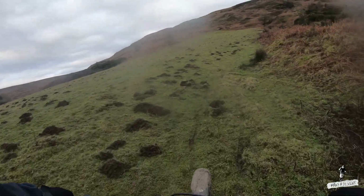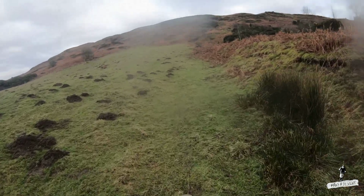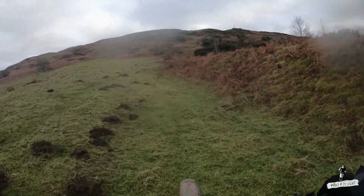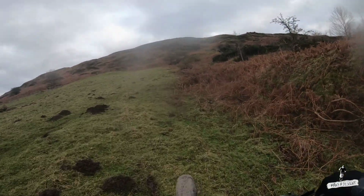Looks like there's been a few people riding down this. As you've probably seen on that video, it is a really good descent actually, especially the first bit where it's all gravelly and goes down a little gully.